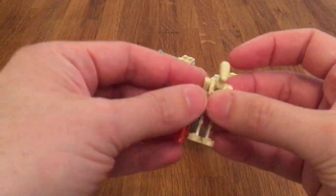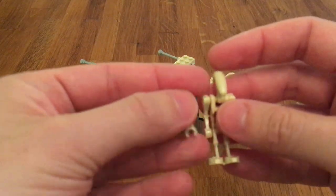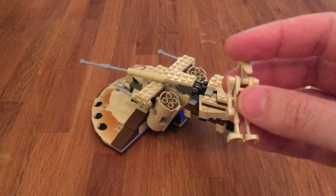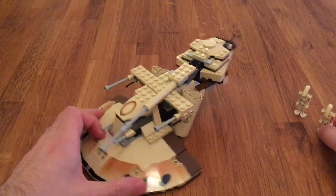And since all the newer droids come with spare arms like these that can actually hold a gun in a vertical position, there is no trouble. You can basically adapt all your older droids to newer droids. So that's it for this set.